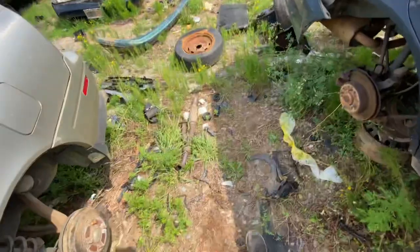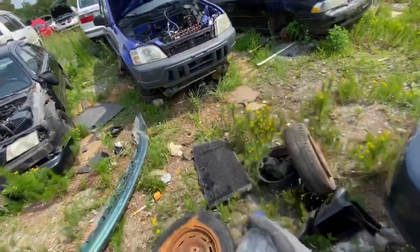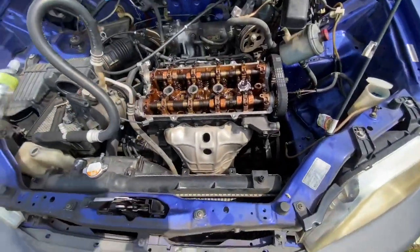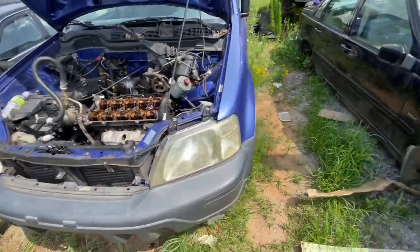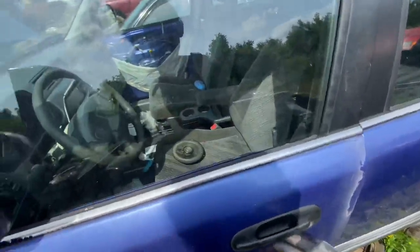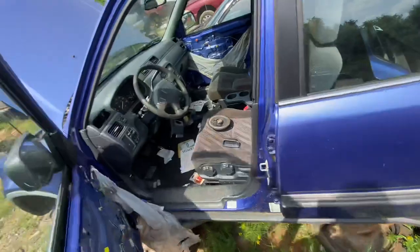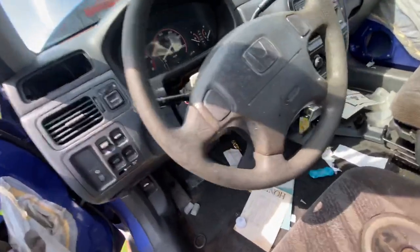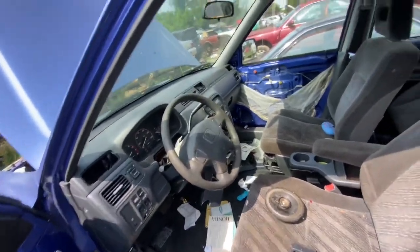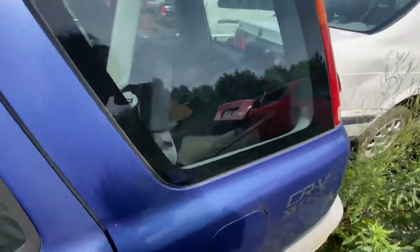Well, anyways, you guys, there's a Supra over there and we're gonna go check that out now. If you don't have water out here, check out this blue CRV, B20, oh, B20Z2, high comp. Wow, dude, this thing's freaking clean. For having 300,000 miles, 330,000 miles, this thing is clean.